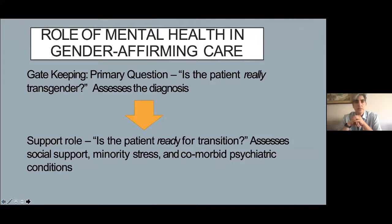So this is a little bit about the role of mental health. For years and years, it was a gatekeeping role. I'll say, like at Kaiser currently, they still do this. A friend of mine had to have 3 or 4 visits with a psychologist to answer a whole series of questions. So currently, we have shifted to a support role.